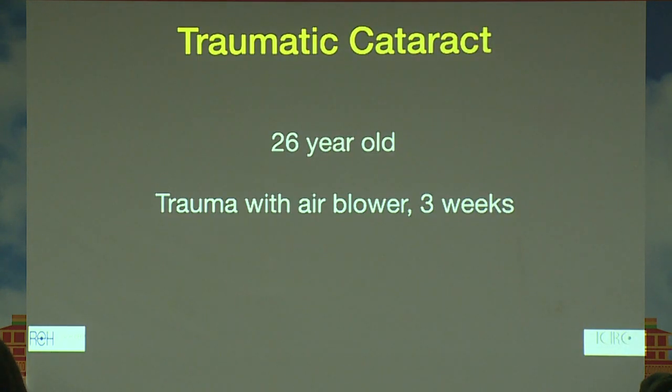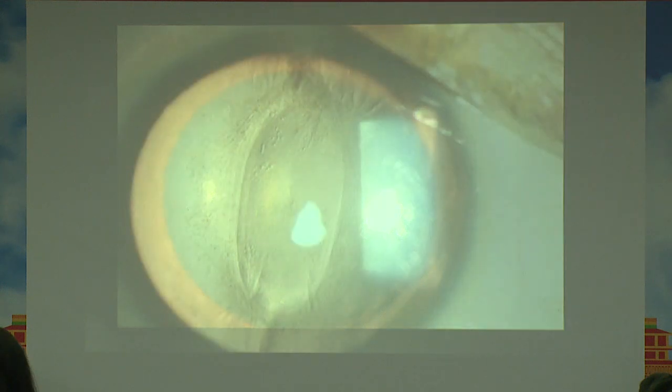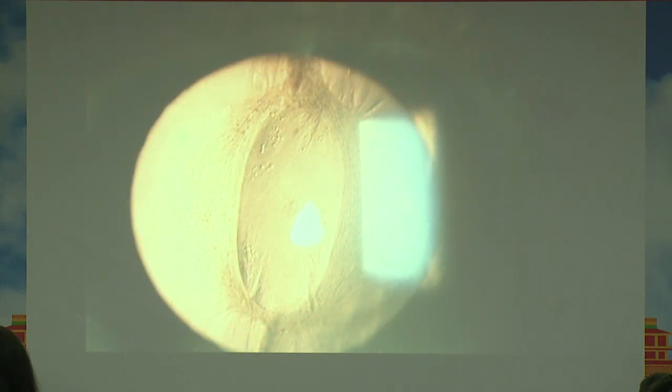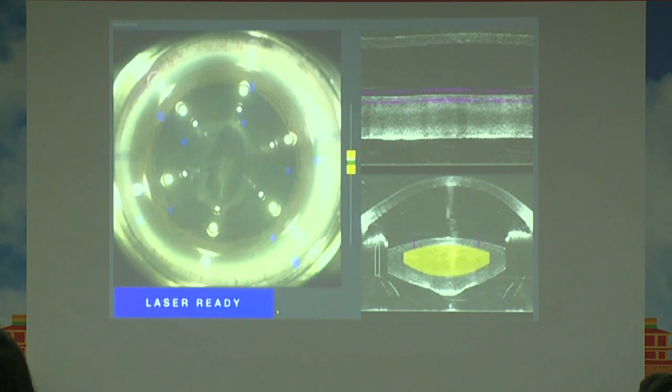Just to end up, sometimes you get cataracts which are very interesting. So this is a patient who came to me with an air blower that hit his eye. And at 3 weeks, this is what it looks like. The posterior capsule is split open, and there's a cortical cataract developing in a young patient, like so. We decided to do a femto delineation, just like we would do in a polar cataract.